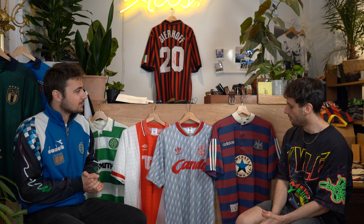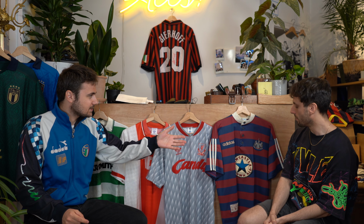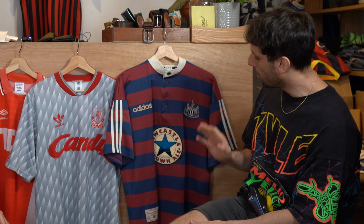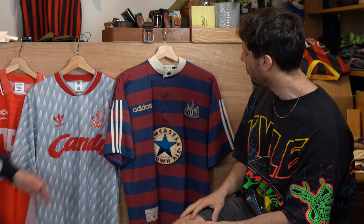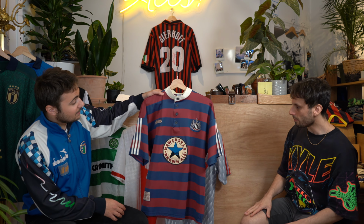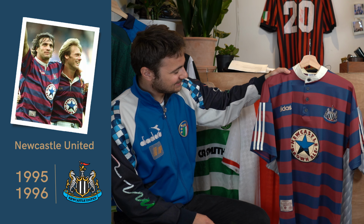And we're going to start here with Newcastle, away kit from the 95-96 season, correct, Emilio? Absolutely. So this is already available here in the shop. You can see in our Instagram if you want more detail about the jersey, but we can speak a bit through it. There you go. First of all, it's really cool. It's stunning, yeah. It's so good.